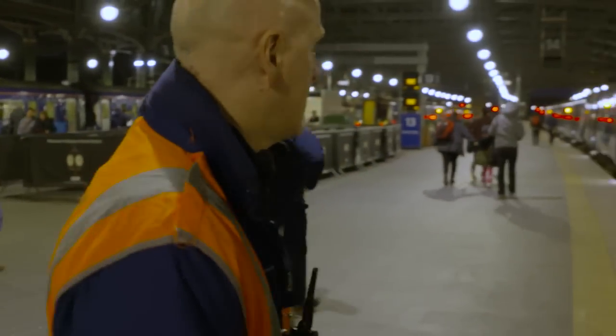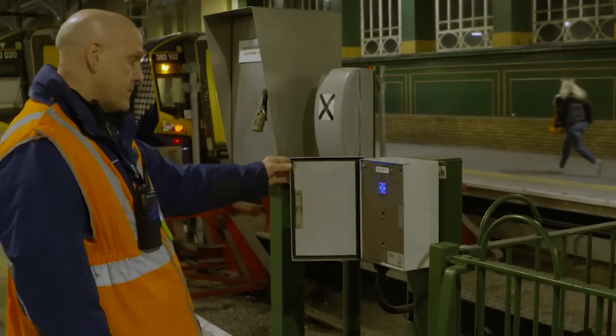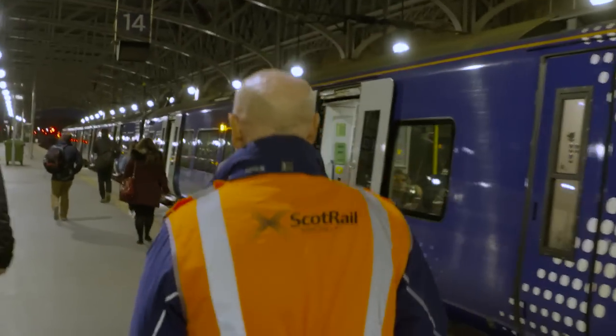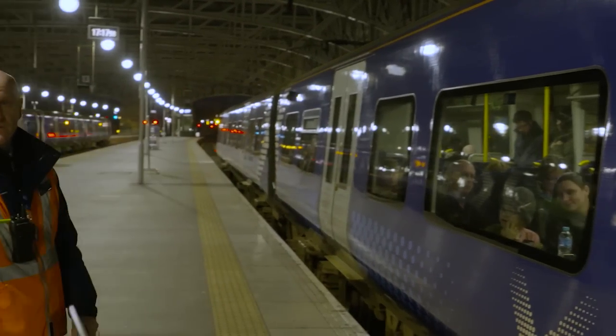We have a procedure that we stick to and talk ourselves through, as we were taught on the course. We try and get on the platform about 5 minutes before the train's due to leave, and go through your set-up routine, checking all the safety aspects. We close the doors 30 seconds before departure. It just gives the driver time to set himself up and make sure he's got all his final procedures correct and ready to leave at the stated departure time.